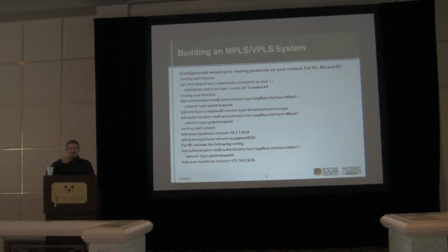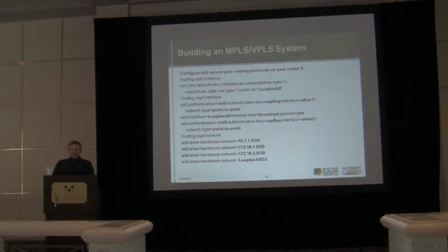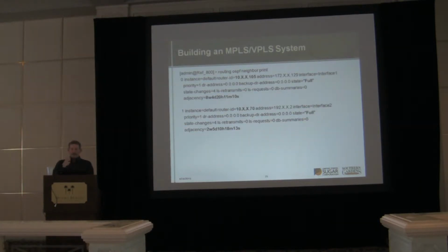We're going to use them for our signaling, for our BGP, for the VPLS tunnels. And this is basically, I just go through the configurations on those hardware platforms. Now this is an actual output, an OSPF neighbor printout from one of our sites, one of our towers.